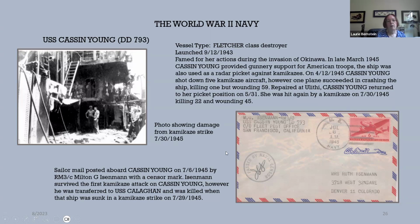And in the lower right, we have sailor mail posted aboard the Cassin Young on July 6, 1945 by RM 3rd Class Milton Eisenman with a censor mark. Eisenman survived the first kamikaze attack on the Cassin Young. However, he was transferred to the USS Callan and was killed when that ship was sunk by a kamikaze strike on July 29th, 1945.